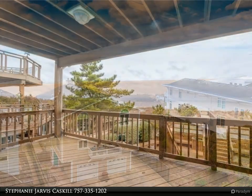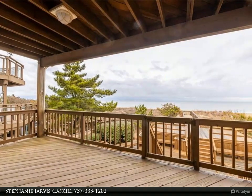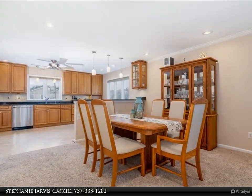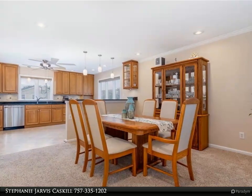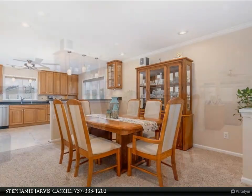Fabulous beachfront location. Live like you are on vacation year-round. This 2-unit no-fee condo is a one-owner home, loaded with TLC and has been beautifully updated. Great floor plan, with a first-floor bedroom and utility room with access to a one-car garage.